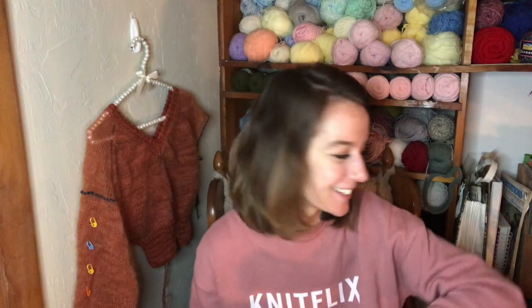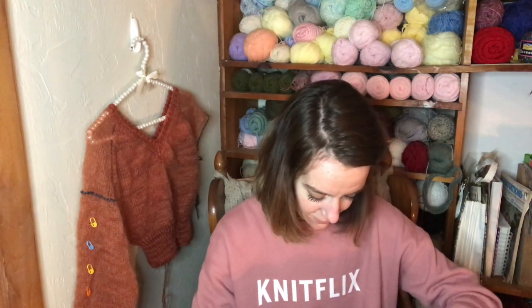And that's when I picked up Magical Thinking, because why not start a fingering weight project when I haven't finished this fingering weight project yet? Why not? I don't know about you guys, but knitting needles, I've never splurged on my knitting needles.